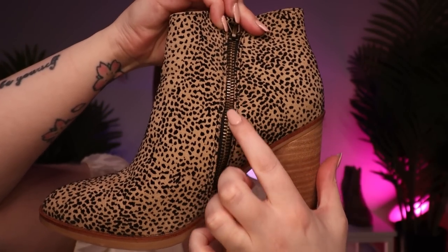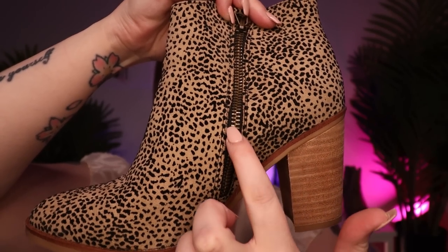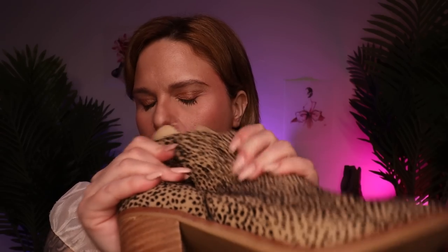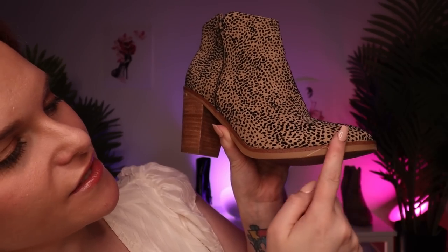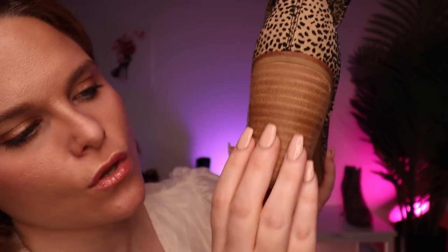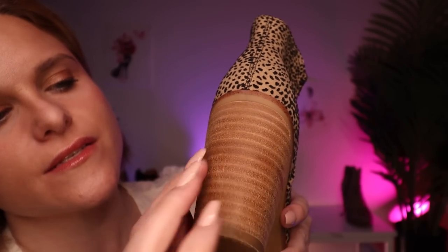So we've got a good zip here, good quality, as you can hear. The boot's quite sturdy. Yeah, can you hear the quality? As is the bottom. I like that. It looks a bit like cork there. And then you've got your rubber running to your cork effect heel. I like the heel. It's good. I like the lines. It's quite rustic. Yeah. Really classy boots. Yeah.